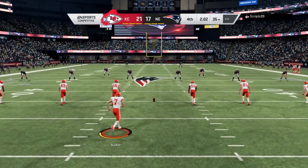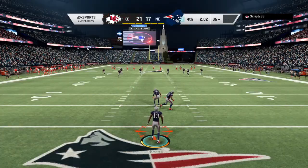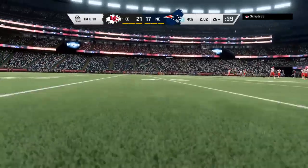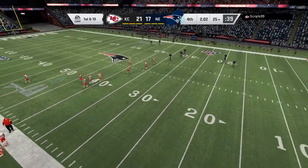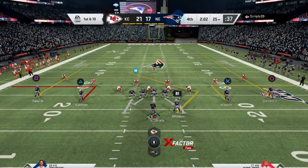Now after the touchdown, here's Butker on to kick it away. And no return on this one as the fair catch is signaled for and taken. The Patriots take over first and 10 at their own 25-yard line. The Pats at the line, ready to go.